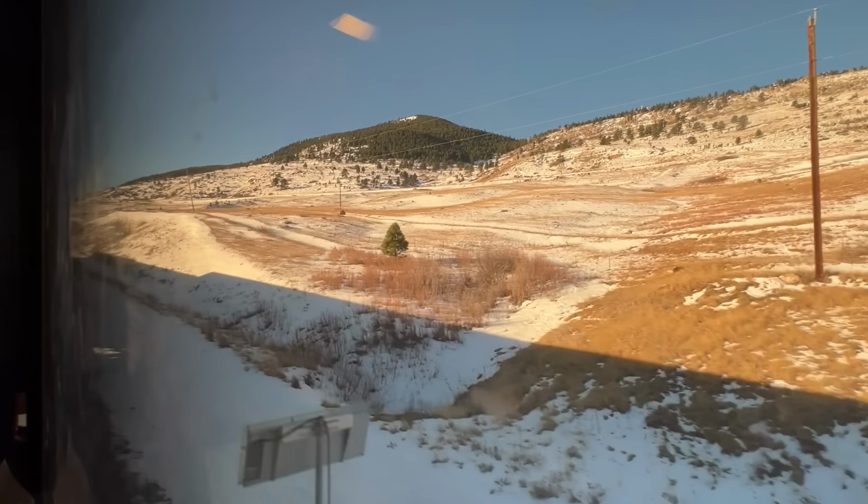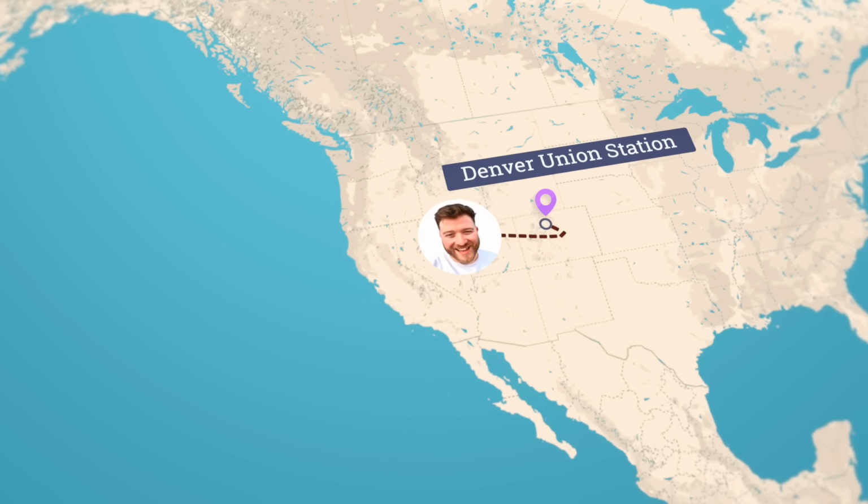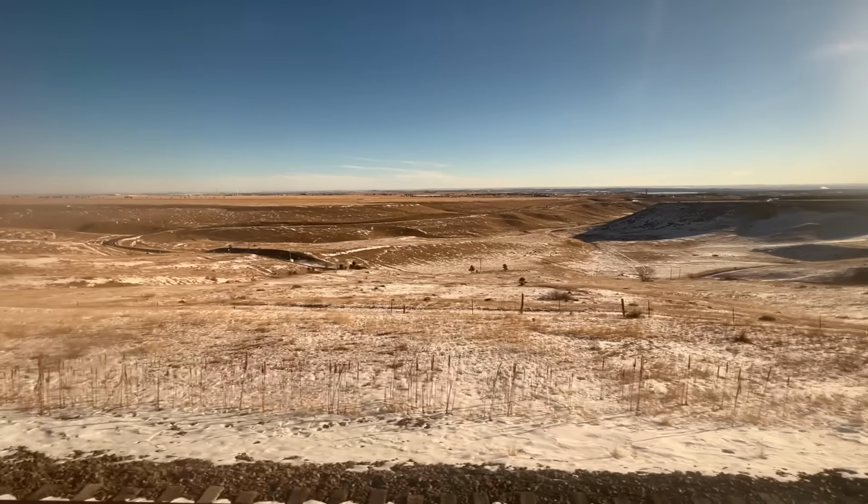For day 2 of our journey, after heading through the Rocky Mountains, we'll follow the Colorado River into Utah, across the Salt Flats and ending up in Reno, Nevada tomorrow morning.